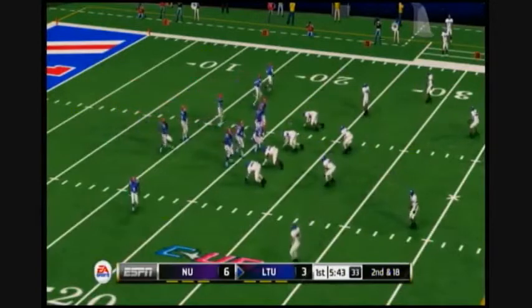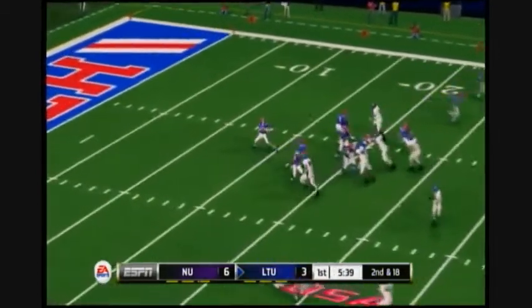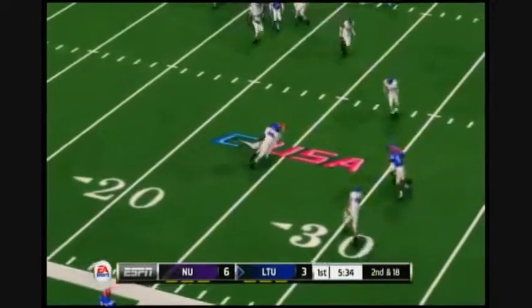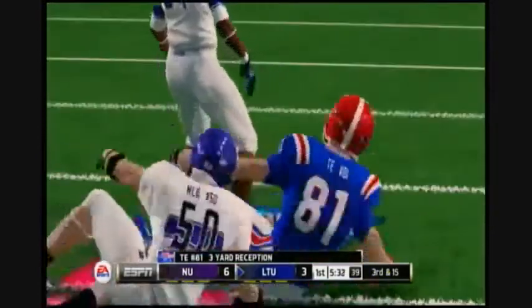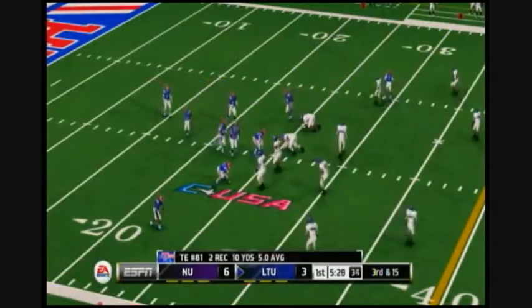So the sack makes this a 2nd and long. Fires quickly to the tight end. Tackle made at the 24-yard line. Gain of 3 yards. That makes it 3rd and 15.